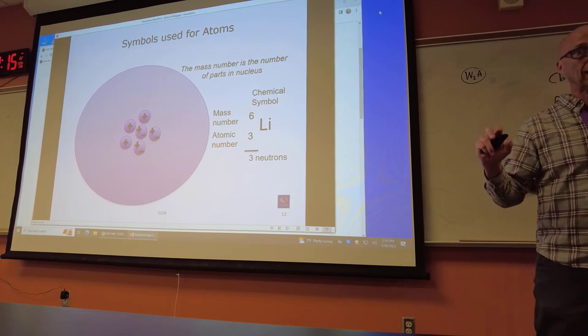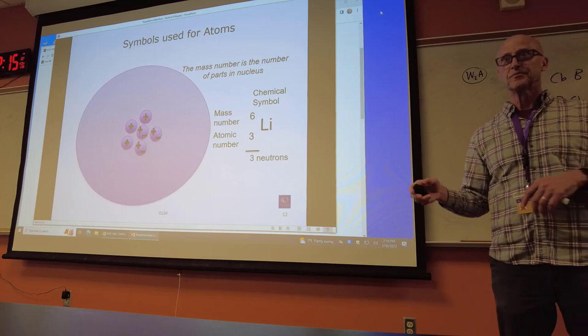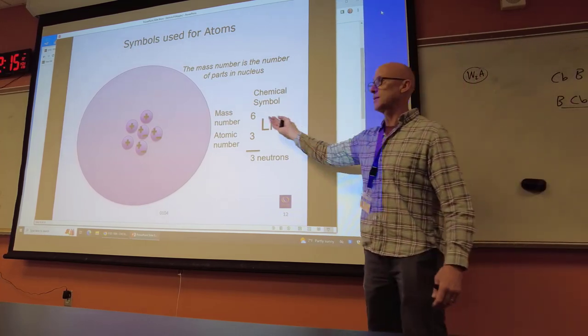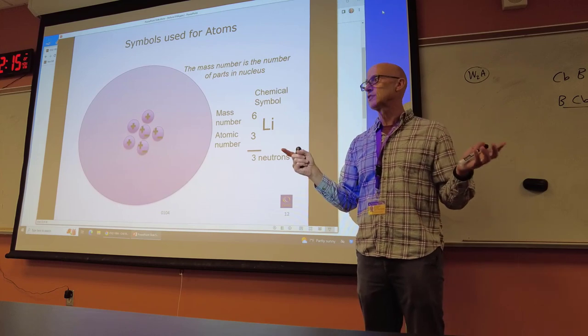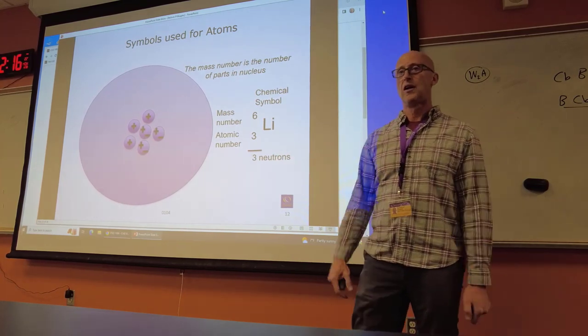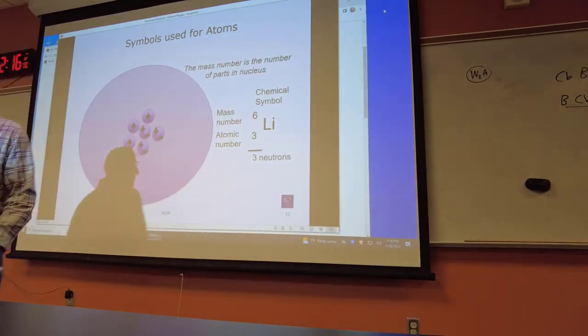We didn't really talk about electrons. Academically, they throw it in. They assume that this is tied to electrons, but there's nothing in here that tells me anything about the electrons. The assumption is that the molecule is neutrally charged, which would then mean their protons and electrons are equal. That's not stated on here, right?